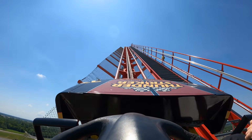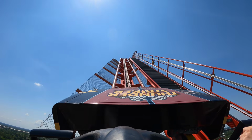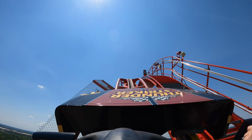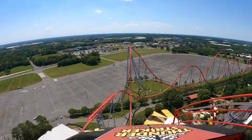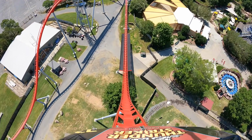You're going up the lift. They say tallest and fastest roller coaster in South Carolina because Fury is in North Carolina. Fury is literally more than 100 feet taller. That's crazy. Oh yeah! That's what we're talking about. Woo! Woo!